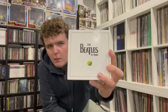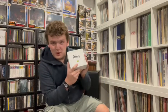Speaking of mono versions, here's the Beatles in mono. Now, before you ask if I have the vinyl box set of this, I don't. It fell out of print before I could get it, but I'm glad to have the CD one.